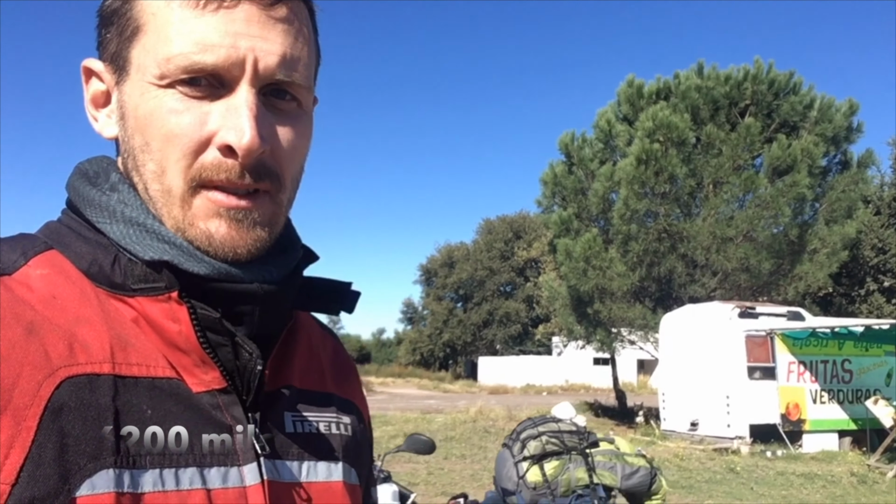Well, this is where it happened. Not exactly where it happened, but pretty close to where it happened. Just hit 10,000 kilometers on the bike. Behind me is a nice little fruit stand. I've recently started riding back into, I guess, agricultural land. So there's more fruit and vegetable stands, more fresh honey, local stuff. So it's nice to stop and pick some things up.